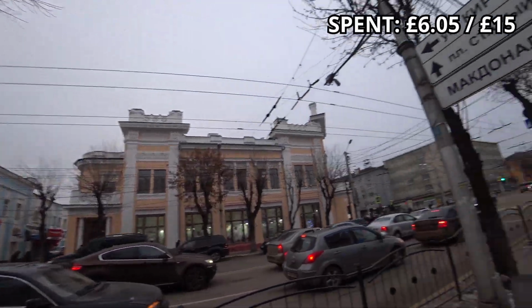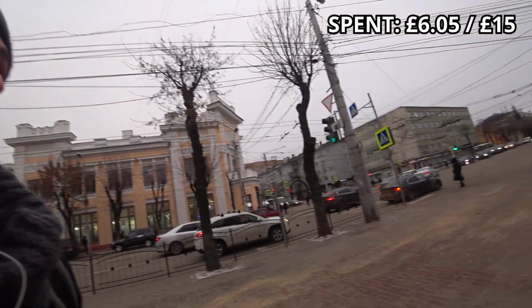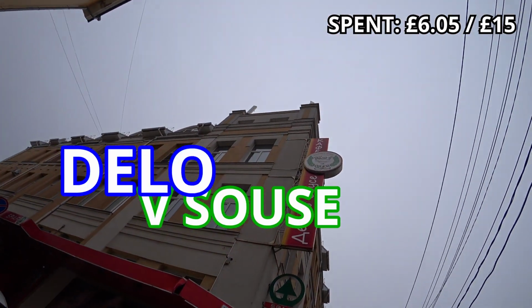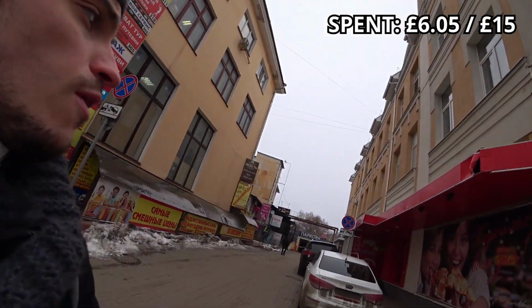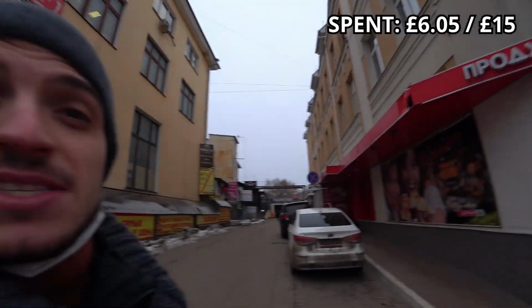Okay, so apparently I almost got to the main street here in Kaluga, which is Ulitsa Kirova, Kirov Street. And since it's really cold and I'm really hungry, I'd say it's time to kill two birds with one stone and go and spend some money in a cafe. So I just found this cafe on Kirov Street. It's called Delo v Souse, which means business in the sauce. Promising name, although a bit weird. Also on the top there it says Vkusnoye kafe, which means delicious cafe. Let's go inside and see how delicious and how expensive this one is.